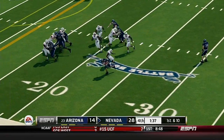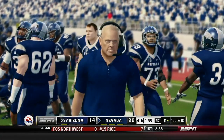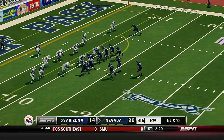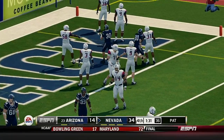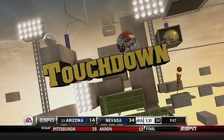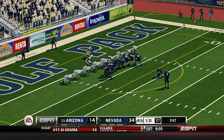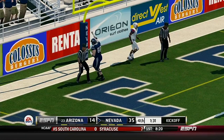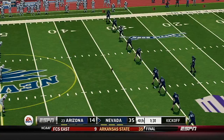Four, three, nine. Hill again. Makes it to the 11. You like to see a team having success like this running the football. It can really open up things for the offense. Touchdown, Wolfpack. Attack has iced this game with that touchdown. And he adds the extra point. Nevada is ready to kick it away.